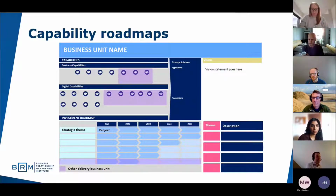And the reason why some of this is shaded in purple is because some of it is delivered by IT and some of it is delivered by an external function. It might be an external supplier, or it might be a part of the business themselves, but there's a close link and it's two distinct areas. So we're trying to show who's doing what when, and where the investment is over the next 5 years.